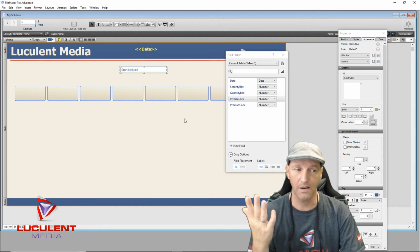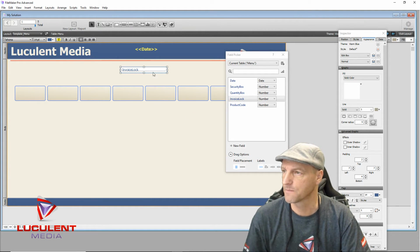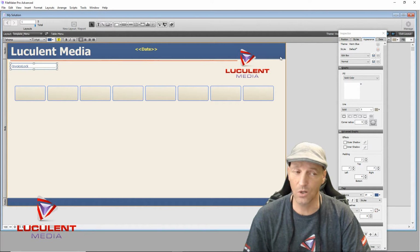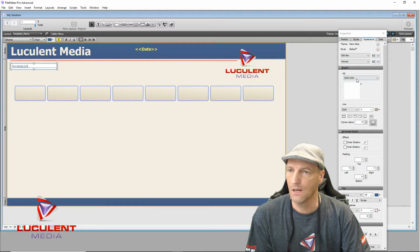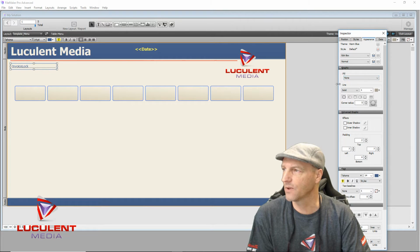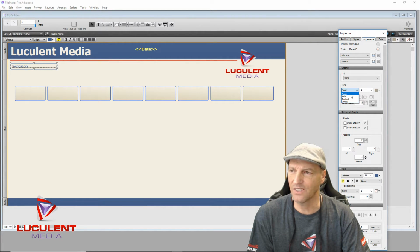And so I set everything based on that. So I'm going to go ahead and grab my invoice lock, and I'm going to move it way over here, even Steven with my Luculent Media broadcasting thing. I'm going to close that window. Now what do I want to fill this with? Well, I don't want to fill it with anything. The light blue color would be just fine. Do I need a line around it? I don't need a line around it, nor do I want a line around it.